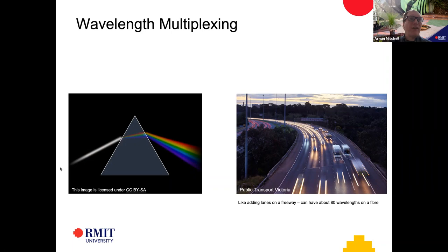And so the analogy here is adding extra lanes to a freeway. And you can probably have about 80 of these different wavelengths in modern optical fiber communications systems. If you're interested in discussing where the limitations and opportunities are there, I'd be happy to do that after the talk. But there are other tricks you can play.